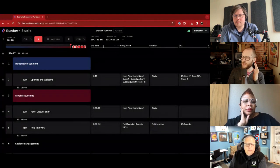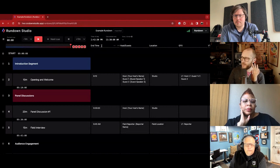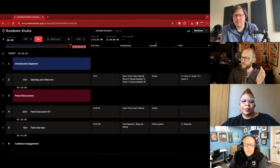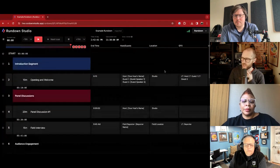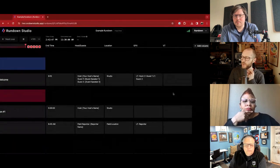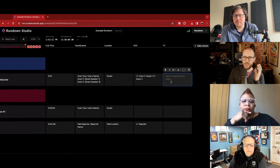Then looking left to right, what we have is what I would consider more departmental. The end time is just an overhang from the import, but beyond that we have something for our hosts and our guests, or maybe something for the location. We want to know if this is in the studio or on location. And then we have GFX and VT in this example. VT being exactly what you mentioned a few minutes ago, where the VT person didn't rename the final file, it was final V2, and they played the wrong one.